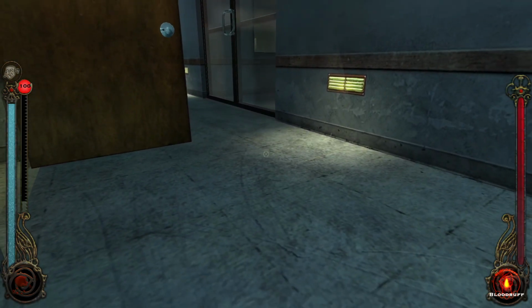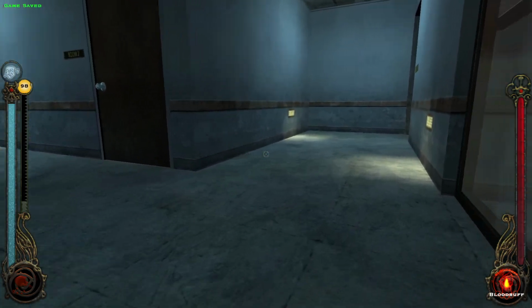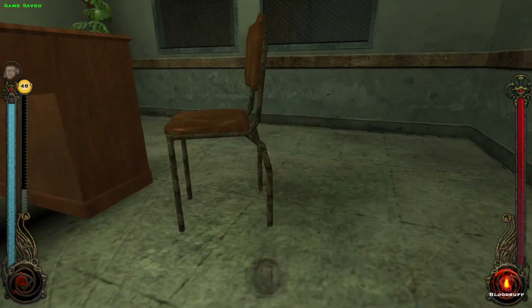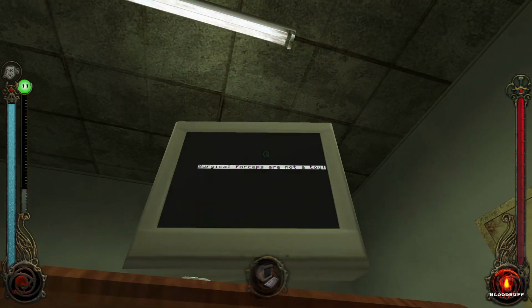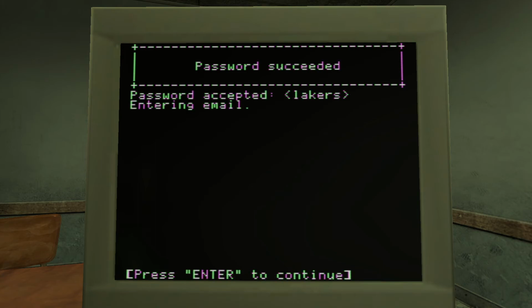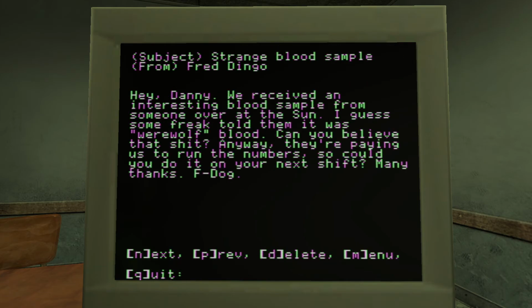Okay, let's save here. So I'm already at 100. Oh, he doesn't seem to be turned around, which is great. Administration. Oh, lovely. Email. Lakers. Strange blood sample. Hey, so it's from Fred Dingo.